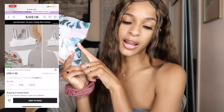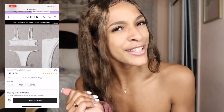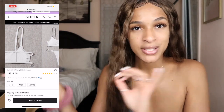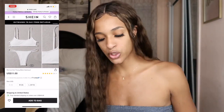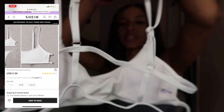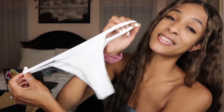So next we have the rib cutout thong bikini swimsuit. So y'all already know it's about to be a thong. Why you acting like you surprised? So we just had a little basic black one, so this is more like the basic white one. This is the top. It's ribbed and it feels like really good quality. The back is kind of cut out. Then here's the thong. Literally the front is the same size as the back, so it's definitely a thong. Yeah, let's get into it.